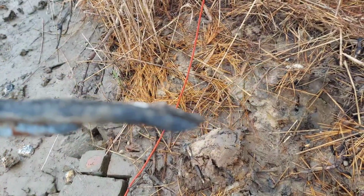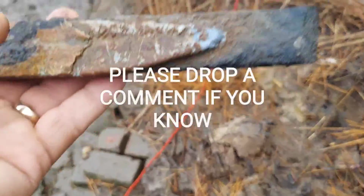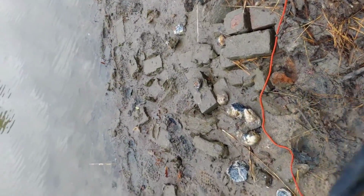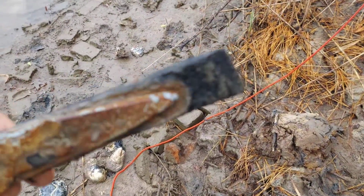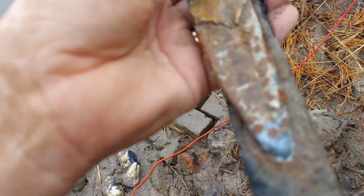Just pulled that up. Look, it's definitely a chisel. Supposed to be. I don't know if that was added for weight. It's a very nice chisel on both ends. Very nice edge on there. Definitely filed. And that's like zinc or lead on it.